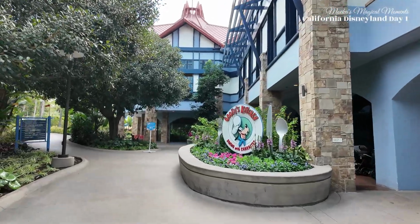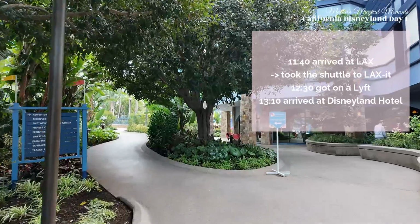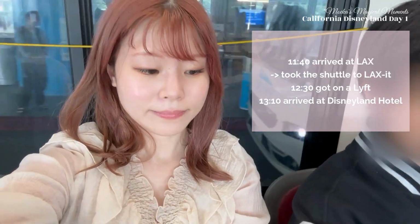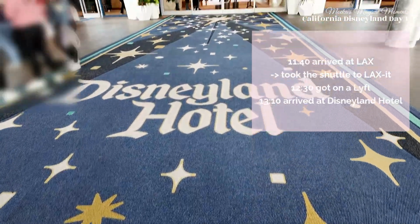After about a 10-hour flight, we landed at Los Angeles International Airport at 11:40 a.m. and took the shuttle to LAX-it. At LAX, this is the only area where you can get a taxi or rideshare service. We got on a Lyft around 12:30 p.m. and arrived at the Disneyland Hotel at 1:10 p.m.